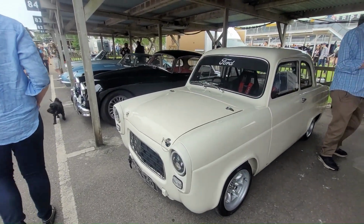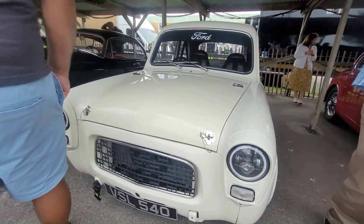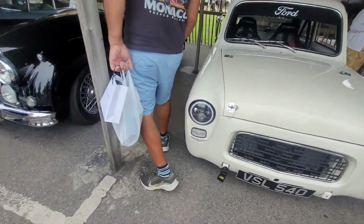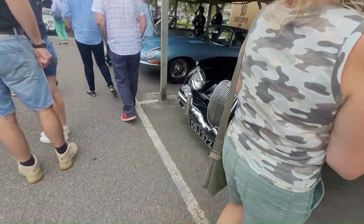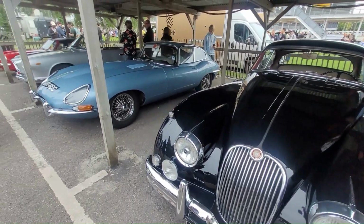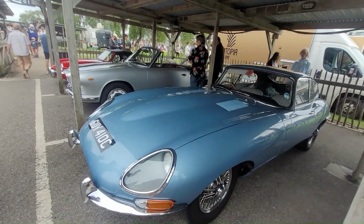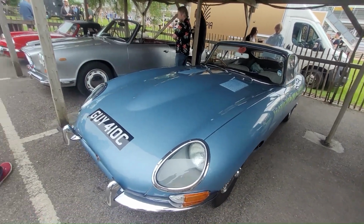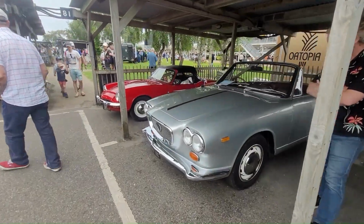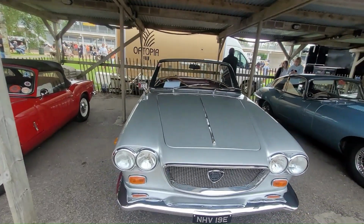Now this is a Ford 100E. It might be a Popular or an Anglia. It's not a Prefect because that would have 4 doors. Because of that, I don't know. A Jaguar. Can't tell you more than that. E-type Jaguar. And then a Lancia. I don't know what sort. And someone tells you what this is in a minute, a red car.